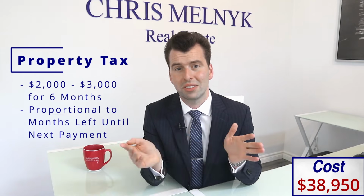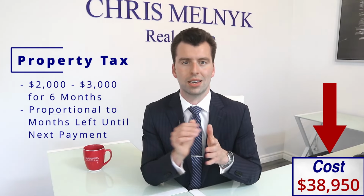Next is the property tax. Property tax is billed every 6 months and is paid in advance. It's paid in March or April and September or October. So if they paid for 6 months right before you took possession, you would need to repay them for the 6 months. You can see my series on property tax for more information. 6 months of taxes on a $500,000 home could be $2,000 to $3,000, depending on the assessment.